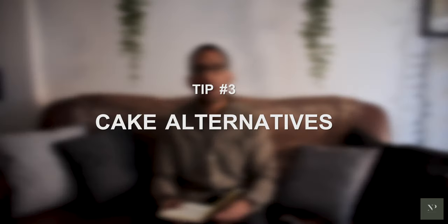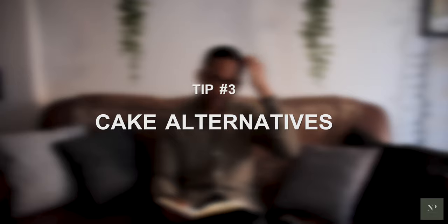Okay, next thing we're gonna talk about is cake alternatives. One thing people end up spending a lot of money on is their wedding cake. It's a tradition, you cut the cake together for the first time, but you don't always have to do it with a three-tier cake that costs you hundreds of dollars. A few ways that I've seen done, and a few additional ideas for you guys, is to do a cupcake tower.